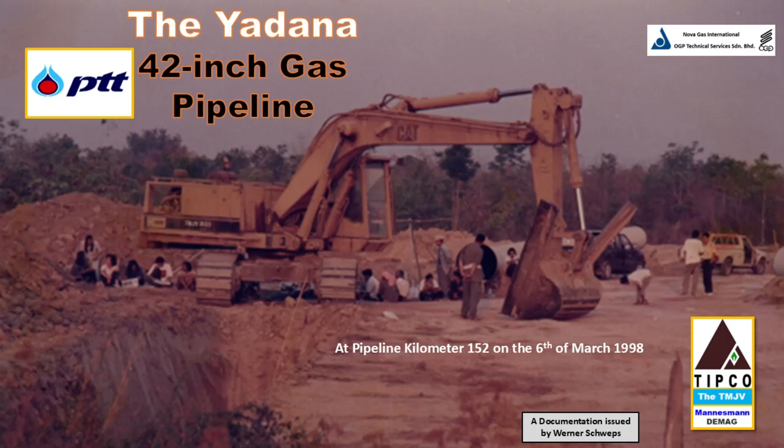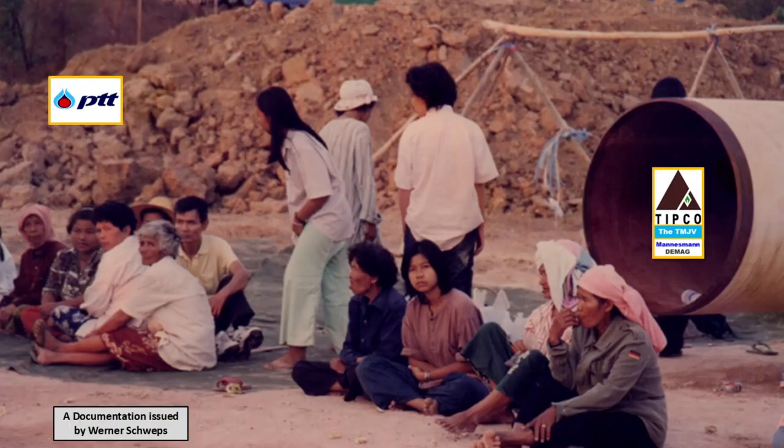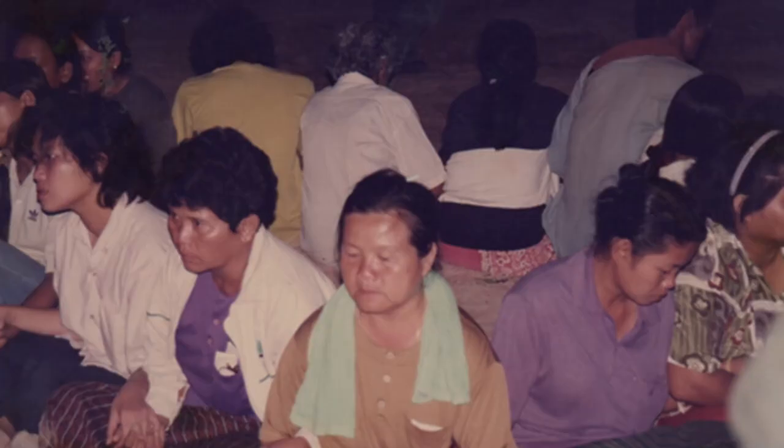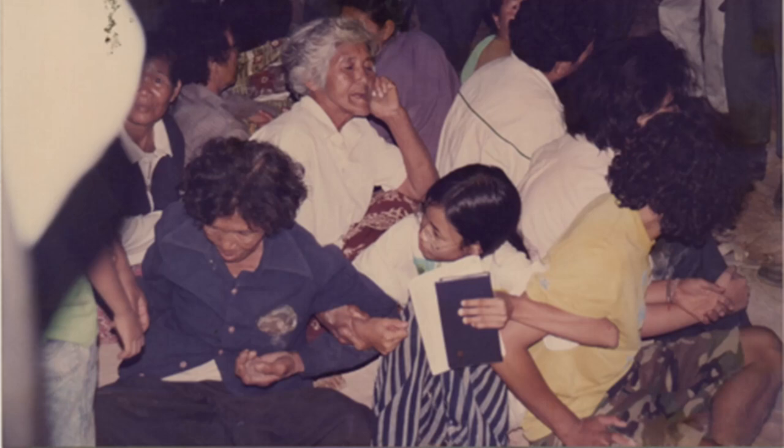According to the project director from PTT, NGOs from nearby Kanchanaburi provided financial support to the residents to help prevent the construction of the gas pipeline. However, on 6 March 1998, the relevant Thai authorities decided to put an end to the construction disruption caused by the pipeline blockage. This was after Thailand's prime minister had decided that the building of the pipeline must be continued since the pipeline was essential for the energy supply of Thailand.